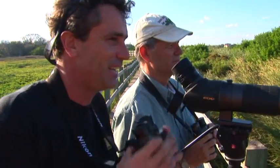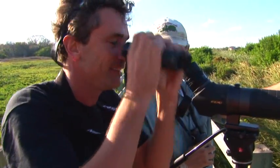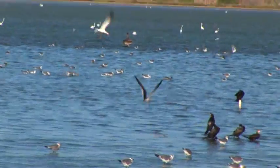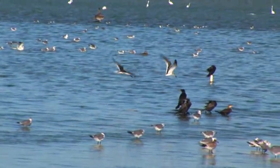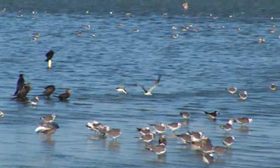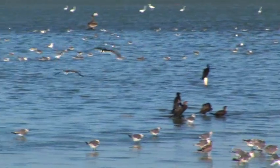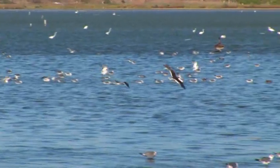Isn't that amazing to see, eh, Larry? Yeah, you notice, James, those are one young bird and one adult. Young skimmers don't intrinsically know how to skim. They have to learn it from their parents. Isn't that an amazing tidbit right there? Here we are learning that young skimmers don't instinctively know how to skim.